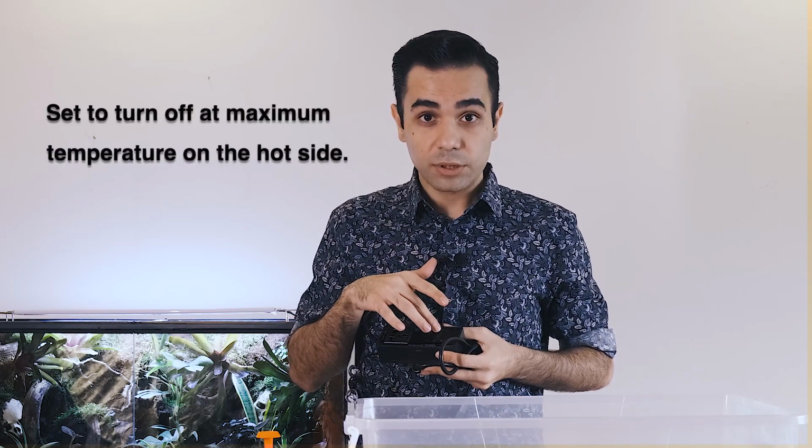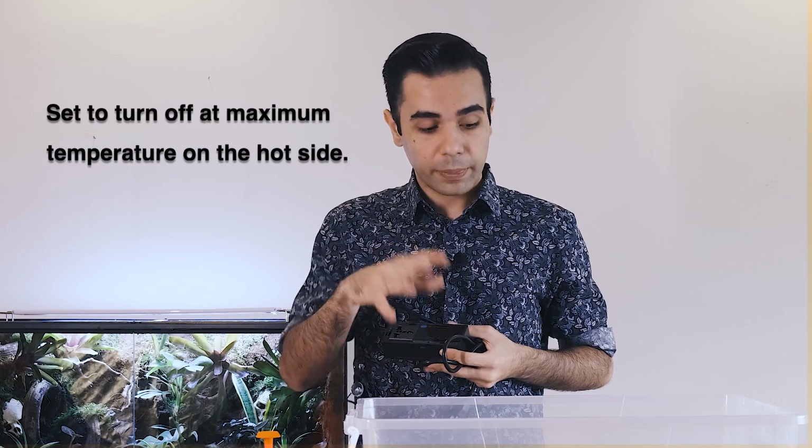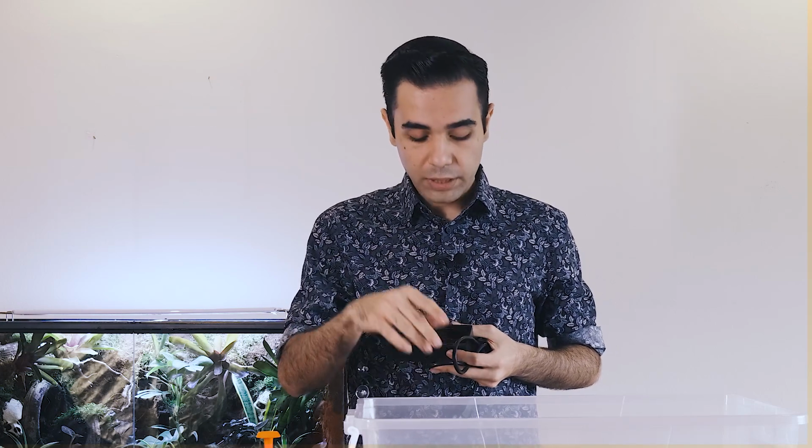So this device actually has a probe. The probe goes inside the enclosure. It knows what temperature it is in. You set the highest temperature that you want, at which the heat pad will turn off. It'll show the temperature, you set it up, and anytime the enclosure is getting too much heat, it'll turn it off automatically and bring it back on automatically when it needs.